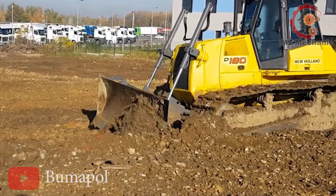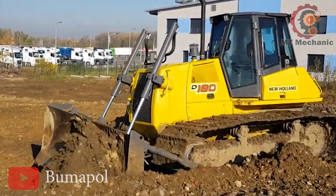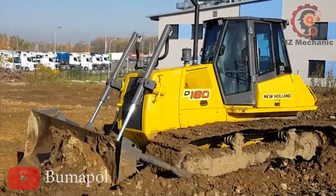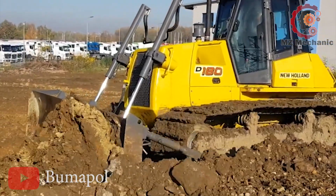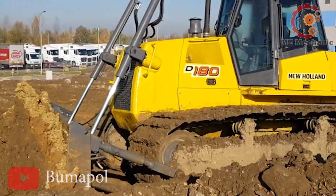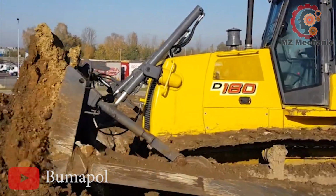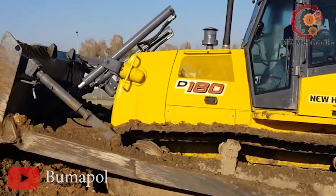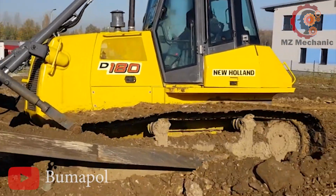Zooming at a speedy 10.6 km per hour, it's like the Usain Bolt of bulldozers, leaving its competitors in the dust. And when it's time to hit the job site, it struts in at a transport width of 3.9 meters and a height of 3.23 meters, making an entrance that turns heads. The D180, where power meets pizzazz.